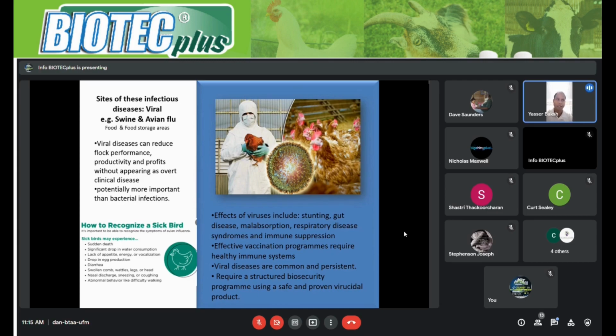Effective vaccination programs require healthy immune systems. So this is something that you have to put in place as well, right? Because if you're going to have a flock, if you're going to have a farm, and you have 10, 20, 30, 50, 100 of your animals in an area, then you know how quickly the virus can be spread across all of that livestock.